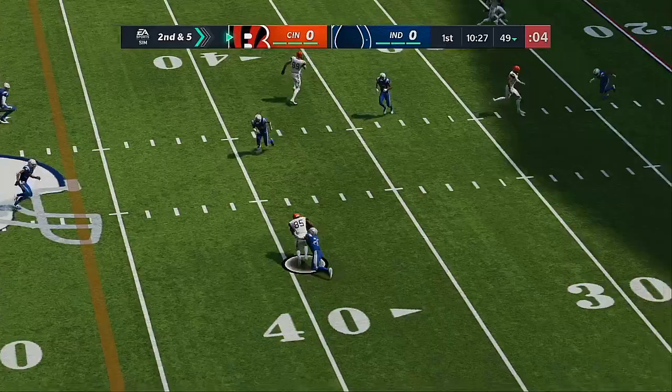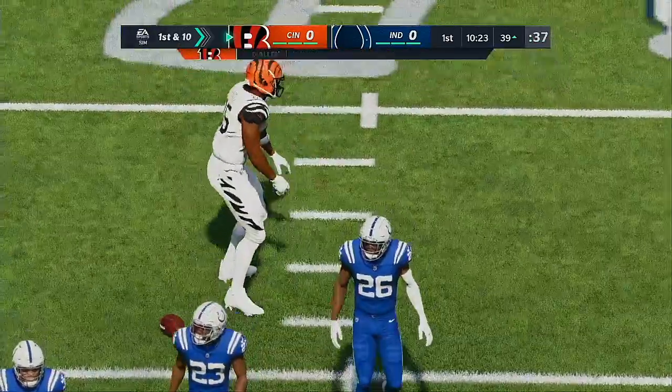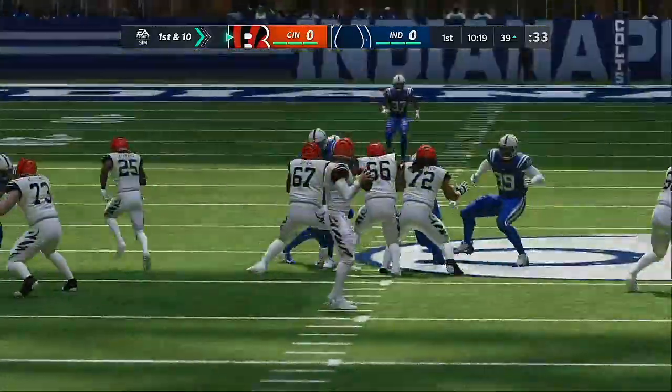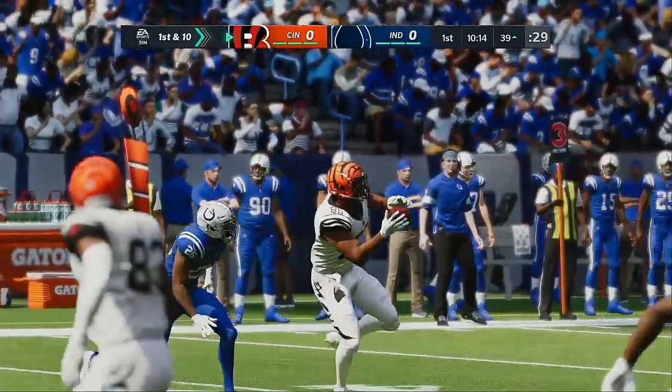From the gun, it's Allen. And they'll get him down as he's inside the 40. A gain of 13, it's a first down. A gain of 13 yards. And a Bengal first down.